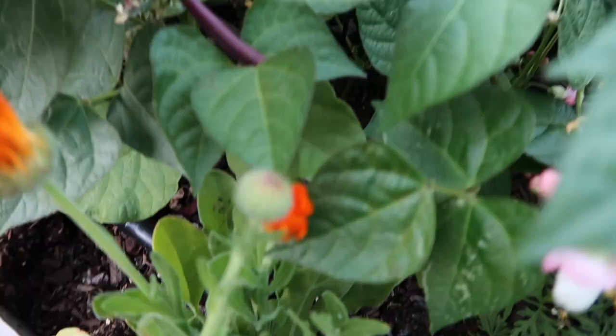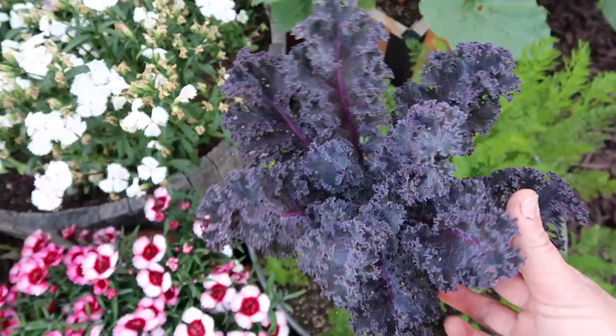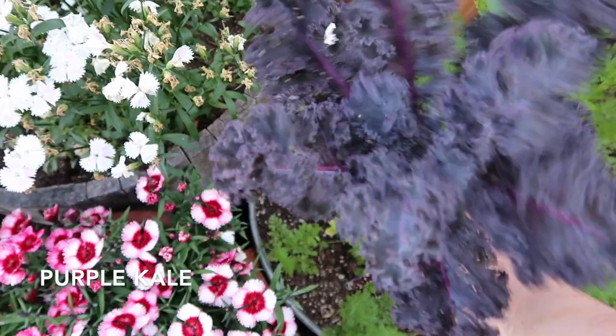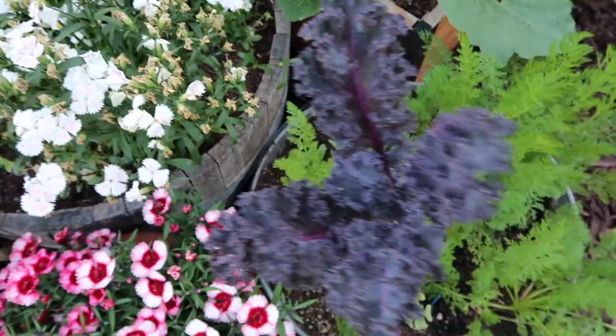I wish these beans were ready, but they aren't quite ready. I think I need some of this purple kale. It's getting towards the end of the season, so I can see that it's got some aphids on it, but I'm gonna give it a quick soak in salt water. It'll be just fine.